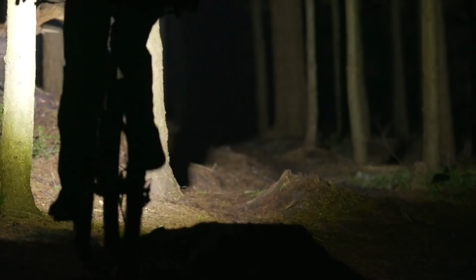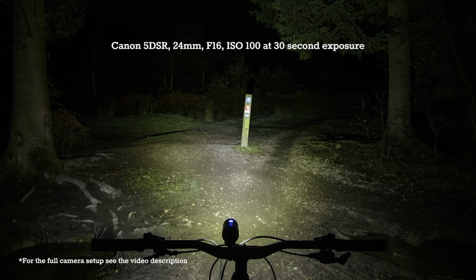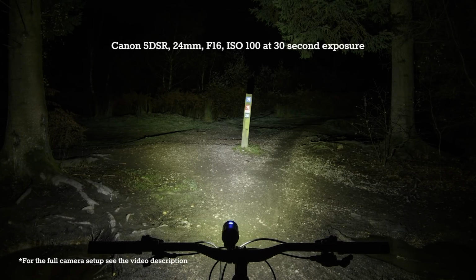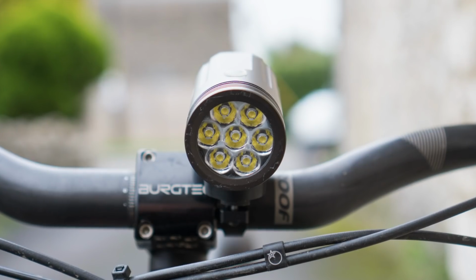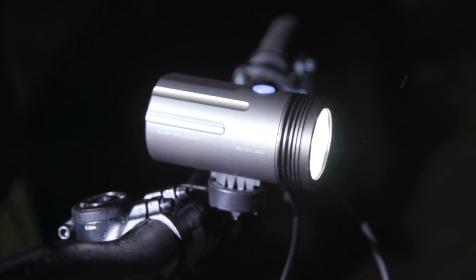Out on the trail, we had absolutely no problems with the light picking the correct amount of illumination for the sort of riding we were doing. And the lag between it being dim and then back up to full brightness is pretty short. It provides a great amount of flood that's not particularly harshly defined, which means that out on the trail there's a fantastic amount of context and it's possible to see around turns easily. The 7 Cree LEDs pack quite a punch and they project light well to the sides and into the distance.